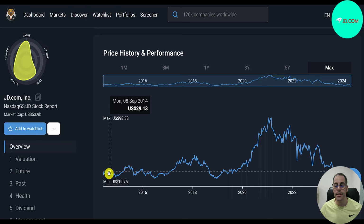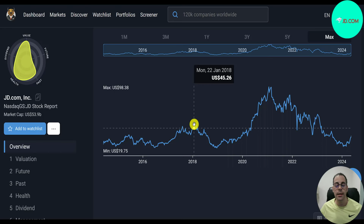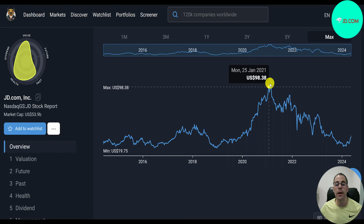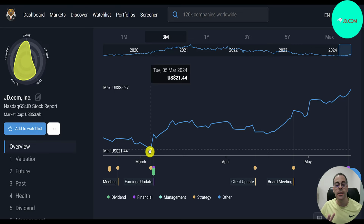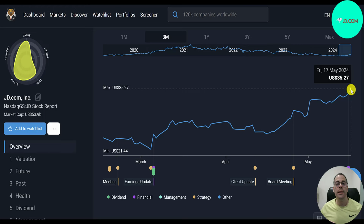Here's their stock price since they started trading. It looks like they started out at 25 in 2014, ran up to about 50 in 2018, fell to 20 in 2018, and then from 2018 to 2021 it kept rising almost to $100. That's its peak in the beginning of 2021, but it's only been downhill since then. It went from 107 and then 3 years later below 20. But in the past 2 months it's up a good amount. It went from 20 to 35. I think there's a lot more upside than downside with this stock.